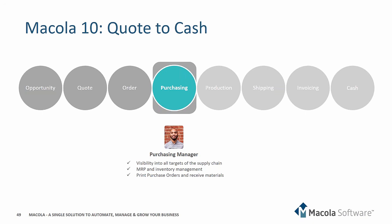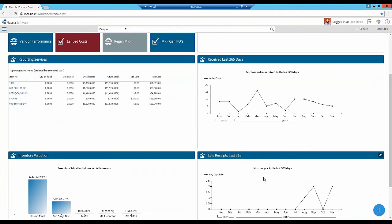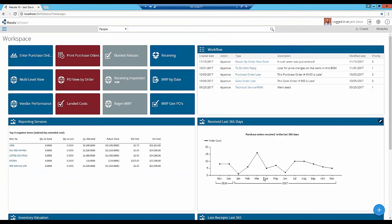Absolutely. So we're logged in now as Jack Davis, and his desktop is set up by himself. He's got some reports that he's put on here. These are called web parts, where we can drop little individual pieces of reports onto the desktop and see items that are late on POs and how many POs have been received, and maybe some other valuation detail about specific inventory he's concerned about. But he's got the ability to do all of his purchase functions by the hotkeys that I like to call them up top here.